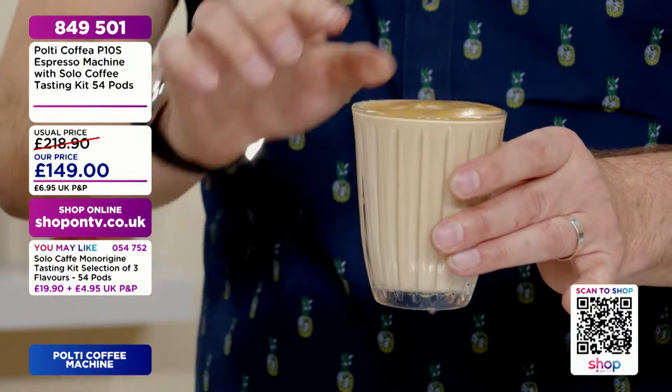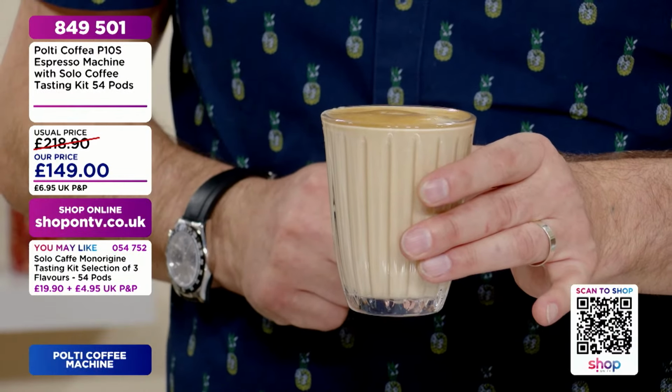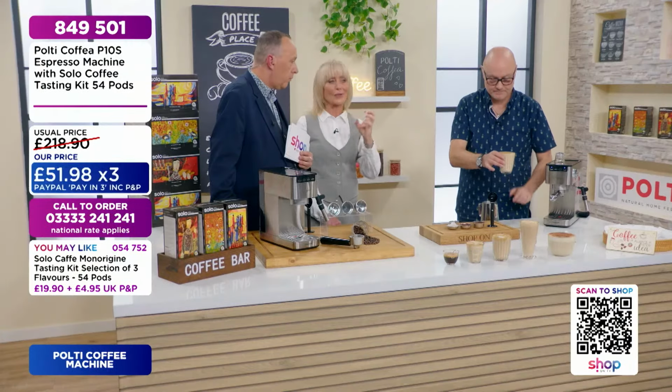Oops, I've just put too much in. I tried to put a bit more in so you see the top of it. But you can see now I have a beautiful flat white. So you can see the difference from your cappuccino. The cappuccino is really nice and frothy, and we've really had all that froth on the top.